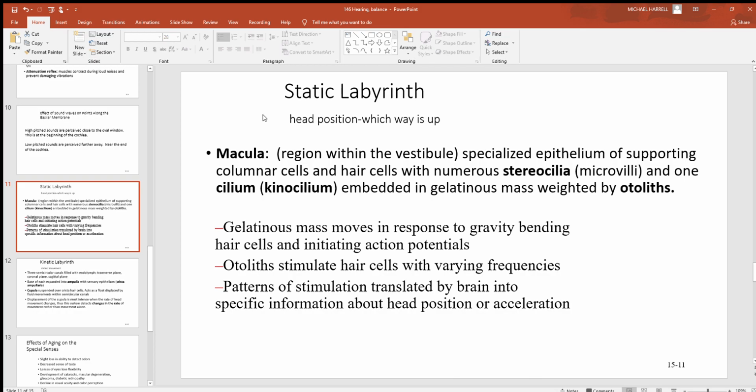Now, looking at the static labyrinth, that tells us head position. That way we always know which way is up. There's this region called the macula inside the vestibule with the little specialized epithelial cells, which are actually columnar cells, and hair cells with numerous stereocilia. Now, on them is one cilium. They're embedded in a gelatin-like material, so it's not liquid, not fluid, but something thicker. And inside of it are tiny little bones called otoliths, and those literally mean ear bones. Whenever that gelatinous mass moves as you tilt your head one way or another, gravity pulls on that material. That will move those hair cells, and the movement of those hair cells will create action potentials, which are interpreted by the brain as which way is up.